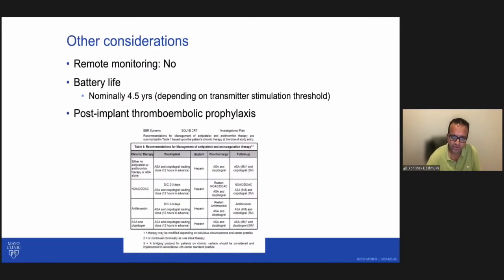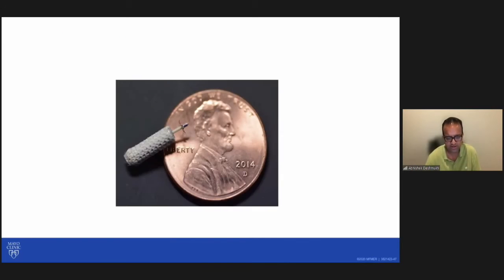The limitations today are that there is no available remote monitoring. Battery life is about 4.5 to 5 years, and these patients need to be on some sort of antiplatelet or anticoagulation after the procedure. And as we know, most heart failure patients are on some medication regardless, so it is certainly doable. The size of this electrode is the size of a grain of rice, so pretty small.